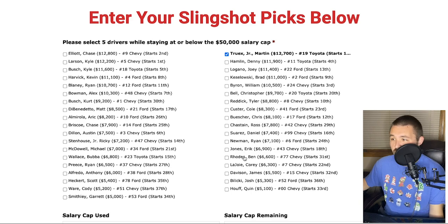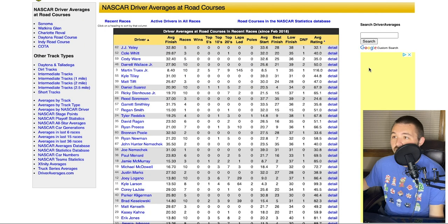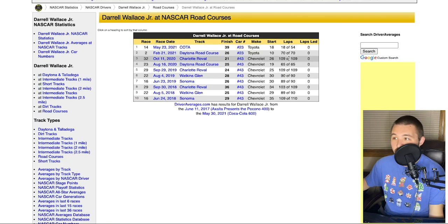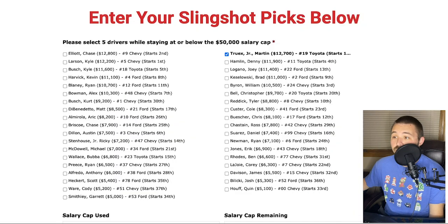Ben Rhodes, I don't really know much about him, and I don't trust that equipment, so not liking him. Corey LaJoie, I think, starts way too high. I don't trust Anthony Alfredo. Bubba Wallace is not good at road course races at all. Maybe this is the time he surprises, but since he's in technically Gibbs equipment now, but he's never finished better than 21st at a road course. So it's going to be a big pass from me.